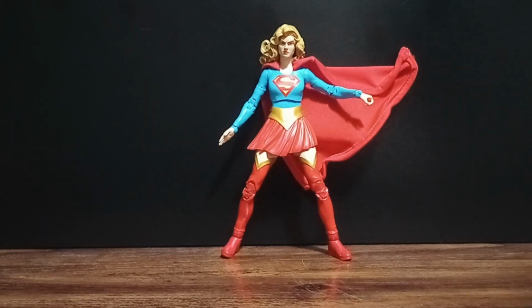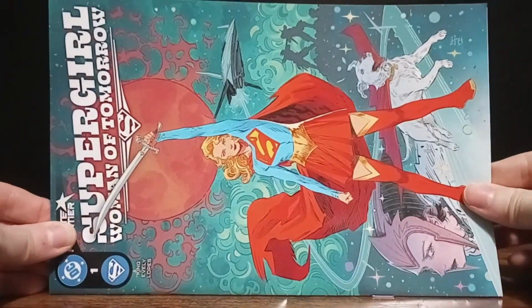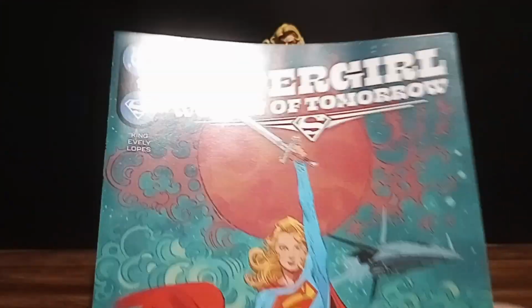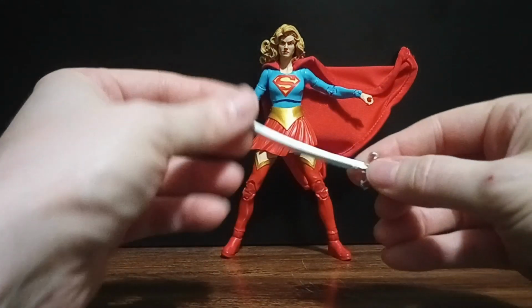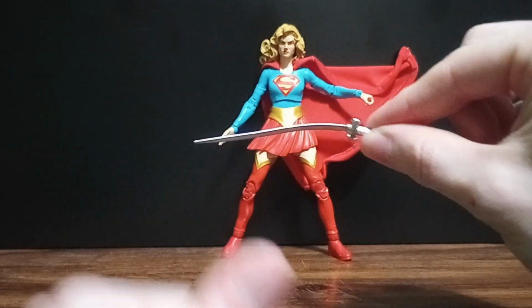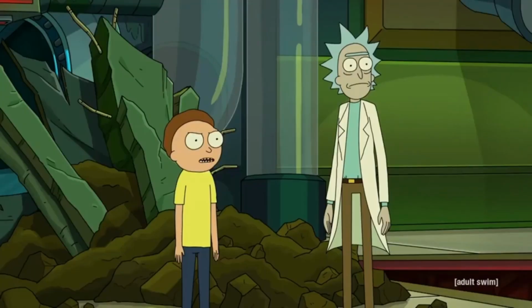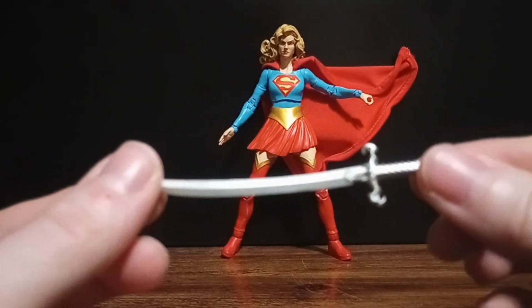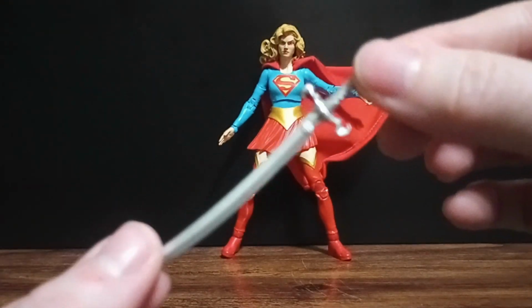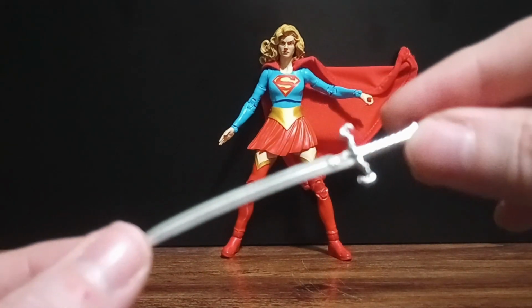This was actually pretty cool that she came with a comic book. Can't really get that in the frame, but that's cool that it came with a comic, kicking it old school, you know. So that was a cool little piece in there. Of course, he's got his flimsy ass weaponry, as always. Oh, super dick move. But it looks good. Nice details on it. McFarlane's always good with the details, you know. Can't shit on him for that.